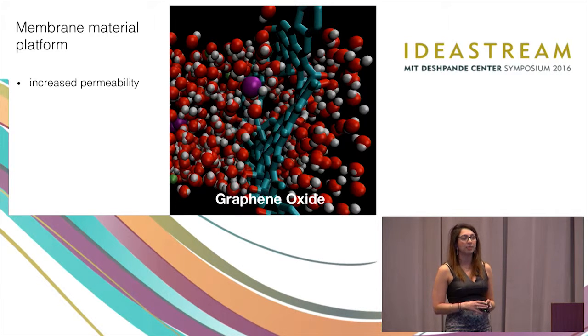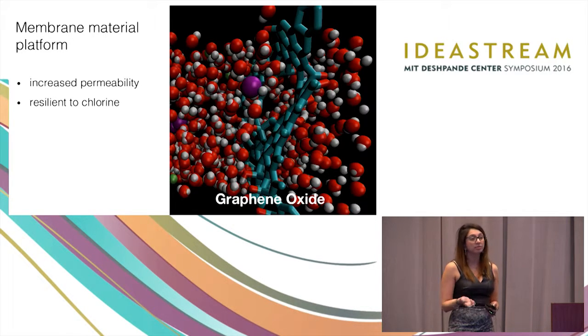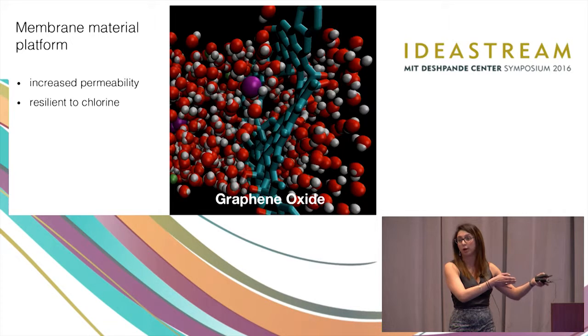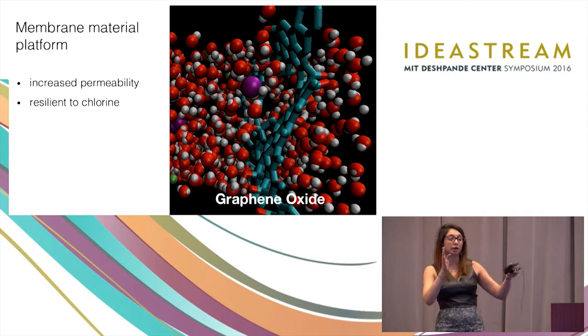Because the carbon network of graphene oxide is chemically stable and not reactive, there's a resistance to chlorine. And this is important because one of the pretreatment steps in a desalination plant is you first chlorinate the water because you have to disinfect it. You then take out all the other things that are in there, organisms, bacteria, viruses, these are all removed.